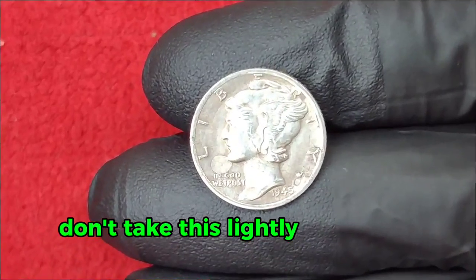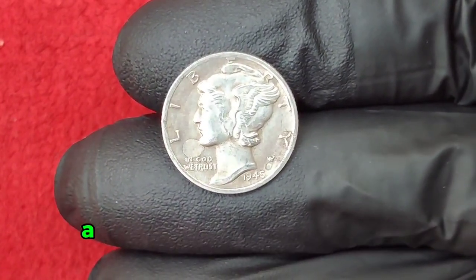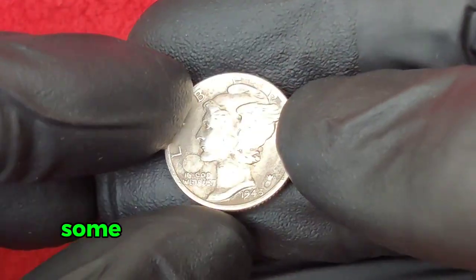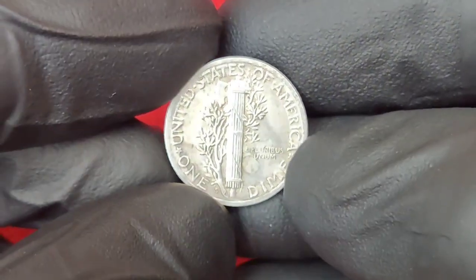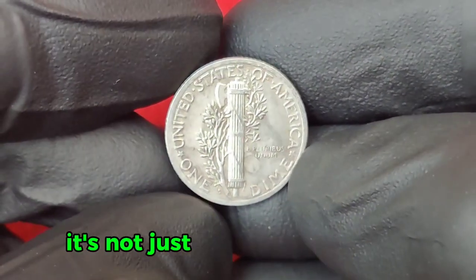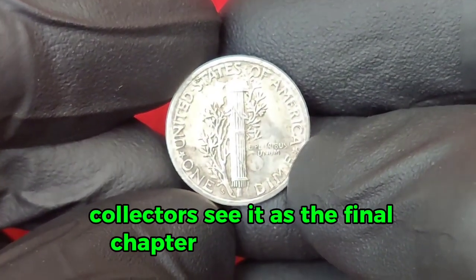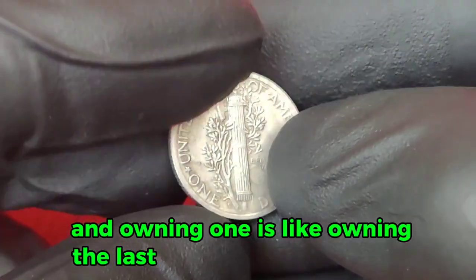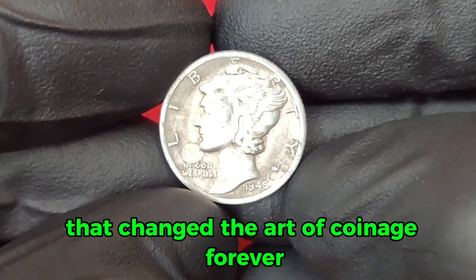Don't take this lightly. This coin is a treasure, a hidden fortune in your pocket, a silent reminder that not all wealth shines immediately. Some waits to be discovered. The 1945 with S holds a powerful emotional pull. It's not just silver, it's symbolism. Collectors see it as the final chapter of an American masterpiece, and owning one is like owning the last page of a historic book that changed the art of coinage forever.